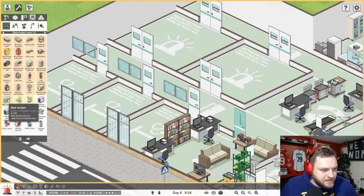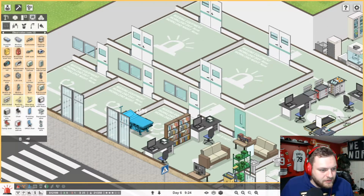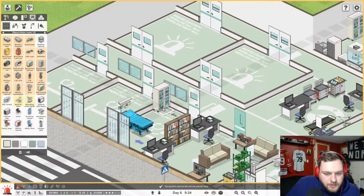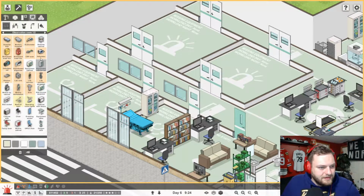What is this bed socket here? Bed socket can be attached to a hospital bed. Okay, so we'll try that out. This bed socket here can be attached to a hospital bed, it says. There we go. Cool. We'll put an equipment cabinet perhaps in here as well. I feel like that's a lot of equipment to be putting into these rooms though, but we'll throw that down.